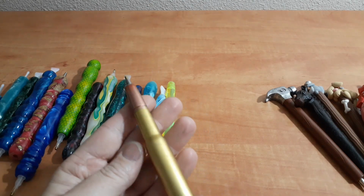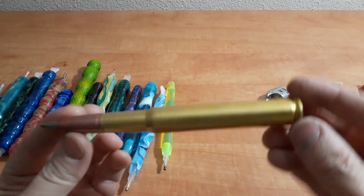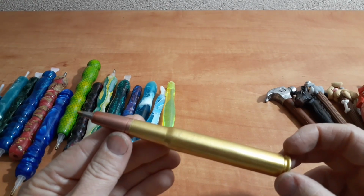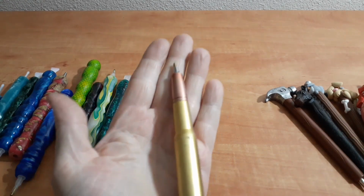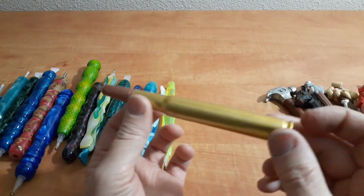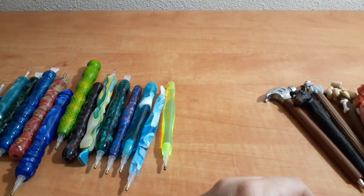This is a very, very special pin to me. It came from my number one enabler, Mrs. Coffee. This was also made by KK's Unique Diamond Painting Pens. It's a 50 cal bullet. Oh yeah, this is one of my favorites.